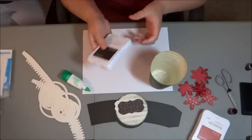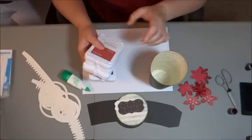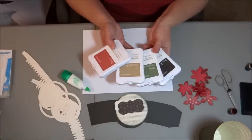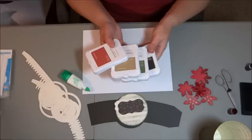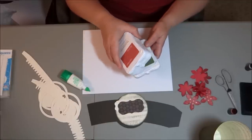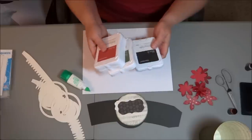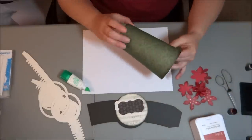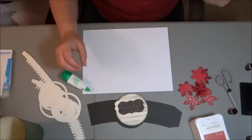And then I also am using all Close to My Heart inks. These all coordinate with those papers. So I have black, New England Ivy, Desert Sand, and Ruby, and those are the colors that I'm using to ink up my edges. So there's my cup. I'm going to set it aside for now.